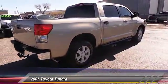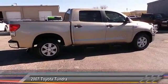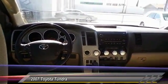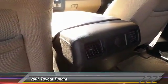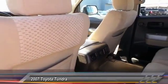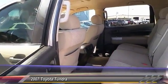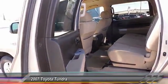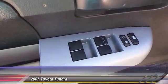With a towing capacity of up to 10,000-plus pounds and a payload capacity of over 2,000 pounds, the Tundra is the perfect mix of power and efficiency, and is priced below $20,000. This vehicle has less than 130,000 miles. If affordable style and reliability are what you're looking for, this vehicle couldn't be more perfect. Drive it today.